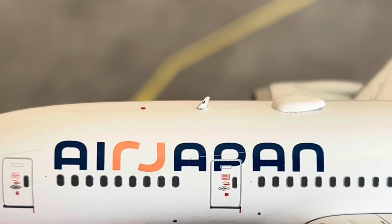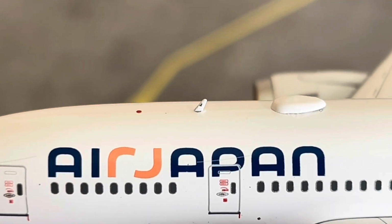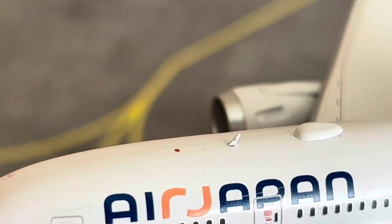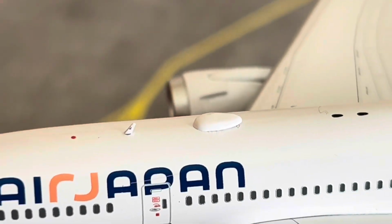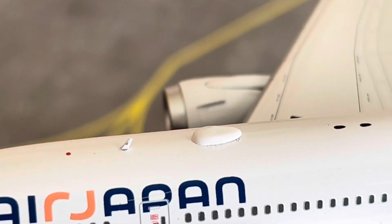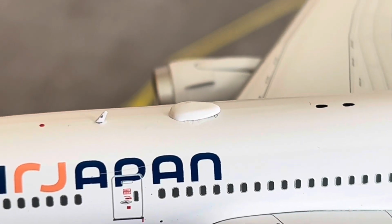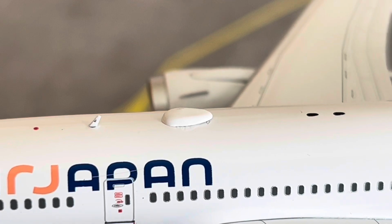Here is the first antenna on top of the fuselage, and right behind that we can see the SATCOM on this aircraft. This is the Wi-Fi dome, or what provides the IFE on this aircraft. Of course, that is provided into the TVs behind each of the seats.